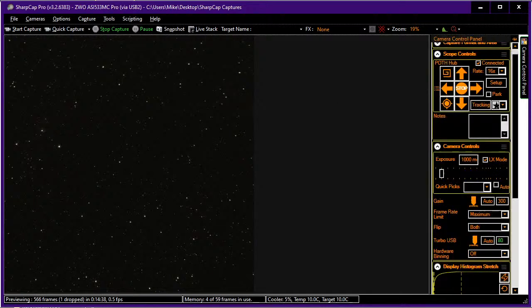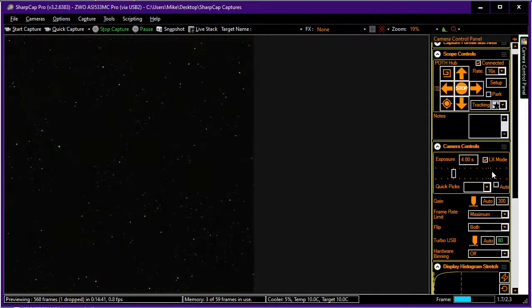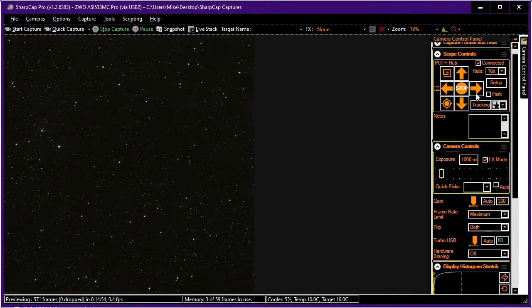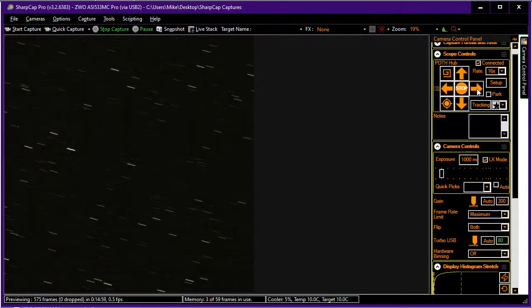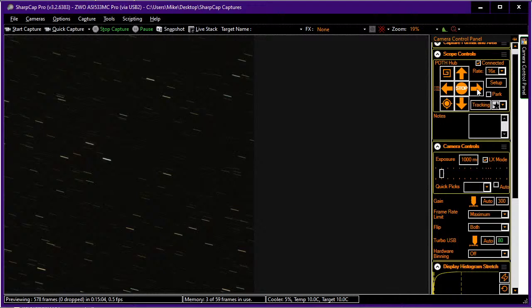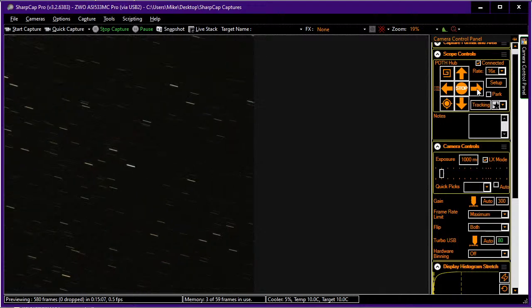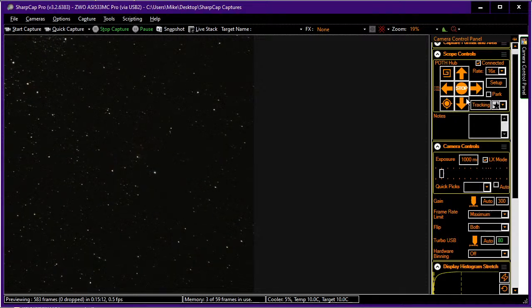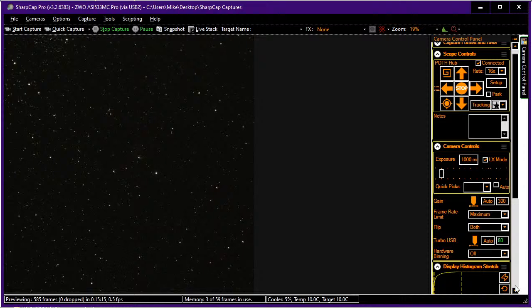Let me extend my exposure by a couple of seconds just to get it a little more clearly, but I think this is it over here on the left. I think I'm just barely seeing it. Yeah, I'm pretty sure that is it. Okay, so let's bring that more into the center of our view. Should be pretty well centered.